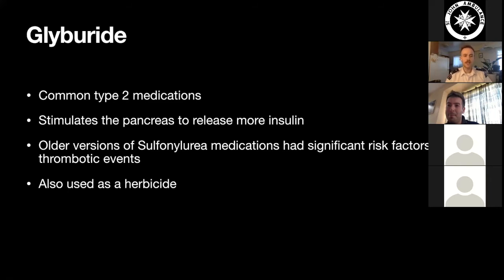Some older versions of this class of drug, which are called sulfonylureas, I'm not going to try and pronounce it, but you can read it. The earlier types of those medications had some pretty significant side effects and had been pulled from the market. The most current versions of these medications are extremely safe and well used. And as an interesting tidbit that I learned along here, this almost exact same formulation of this medicine is used as a liquid as a herbicide.